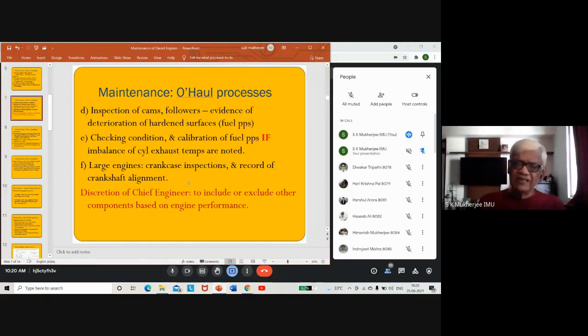Apart from crankcase inspection, you need to check crankshaft alignment. This crankshaft alignment is done through crank web deflection. That means the webs have a tendency to deflect. This deflection has to be measured for a complete revolution, and it is indicative of how well the crankshaft is aligned. If the deflections are beyond the limits stipulated by the manufacturer, you will have to change some of the main bearings. The main bearing clearances will have to be taken, thickness of the shells have to be taken, and accordingly the bearings will have to be replaced.